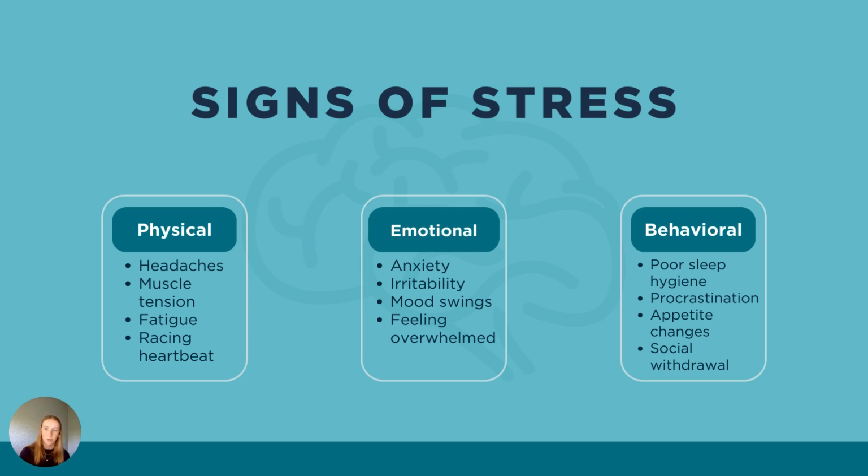By becoming attuned to these signs and recognizing when they show up, you can really begin to take those steps to address your stress before it impacts your health and well-being. I want you to be able to take these signs as triggers that your body's ready to take a break, and maybe it's going to need some TLC for a little bit.